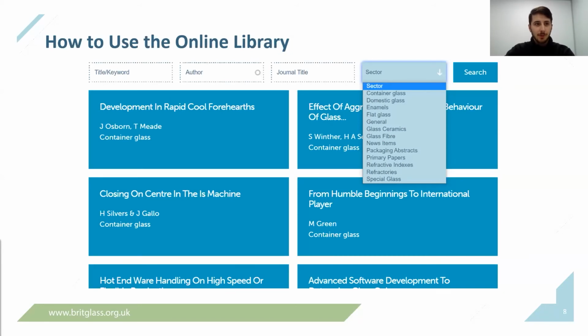So the online library provides 4 filtering options, which include title/keyword, the author, journal title and sector. And the sector filter allows you to search articles specific to the likes of container glass, glass ceramics, glass fibre, packaging abstracts, and many others as seen on the slide.